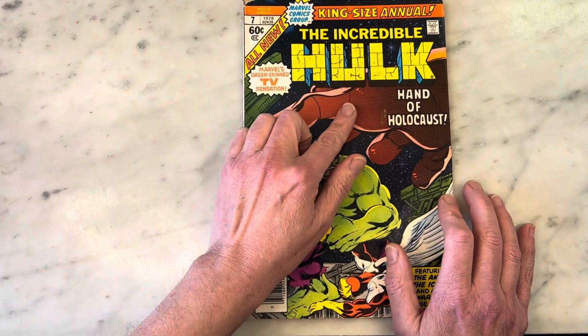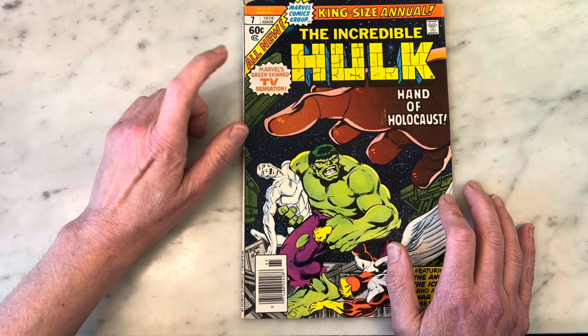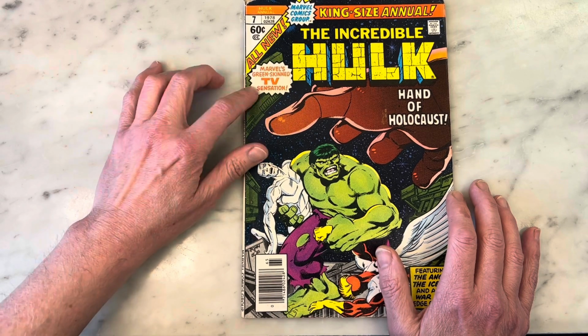The classic Hulk logo here. I love the little blurb here, Marvel's green skin TV sensation. So this is during the Bill Bixby, Lou Ferrigno TV show popularity. And so obviously they're going to try to cash in on this.